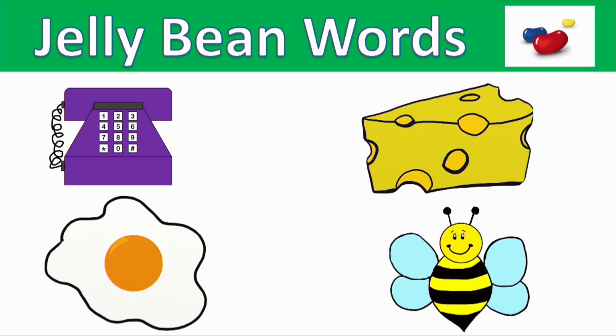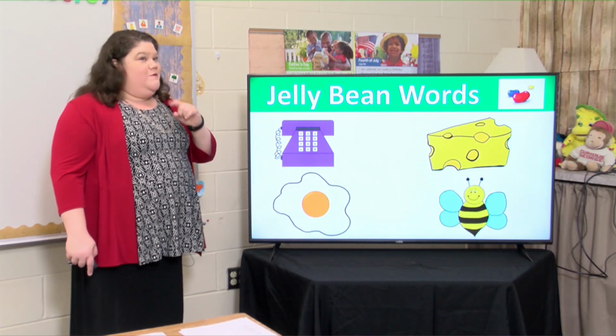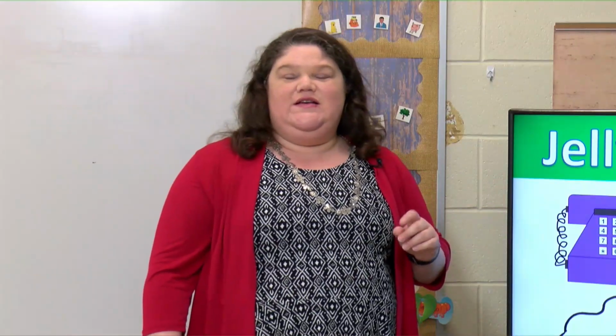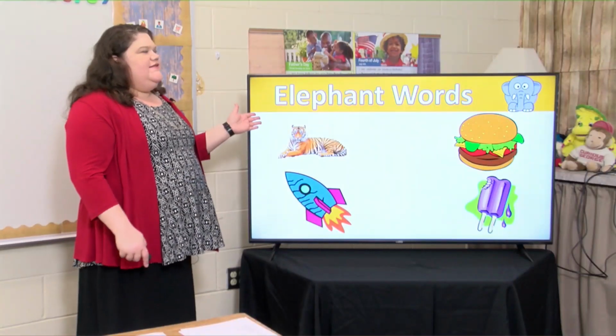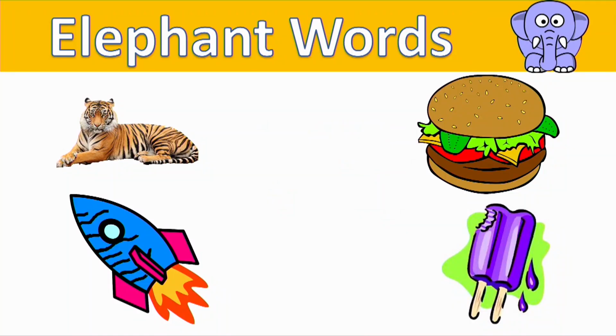So let's look at some of our one bite jelly bean words. We have the word phone. Phone. We can say that word in one bite. Over here we have cheese. We can say that one in one bite. Cheese. We have an egg. One bite. Egg. And we have bee. Again, one bite, bee. But let's look at these elephant words. Now we're going to have to break that word down into those smaller pieces, and it might take us 2, 3, 4, maybe 5 or 6 bites.